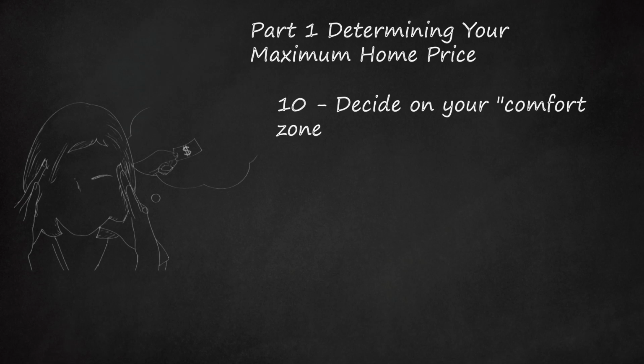10. Decide on your comfort zone. Just because the math may say you can afford a specific purchase price, doesn't mean you have to buy a house that expensive. Think about how you would feel each month paying the maximum you can afford. Would you feel constantly stressed? Before you start seriously looking at homes, figure out how much you would be comfortable paying each month. This might be less than the lender feels you can afford.